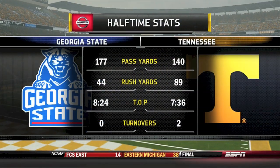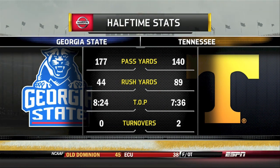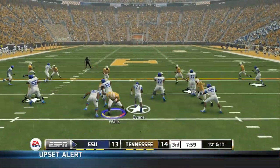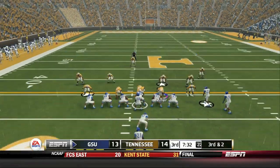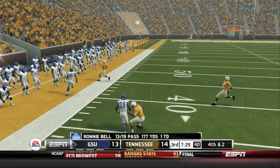And so here's the halftime numbers. We gave up 177 passing yards in that first half to Georgia State. Definitely not what we wanted to see, but Ronnie Bell, their quarterback, has been torching our secondary, and he's had the help of his receiver, Kelton Hill. And so those two guys we have to control in the second half.